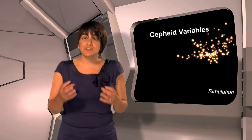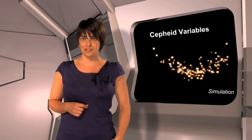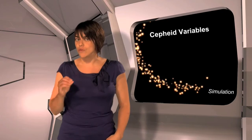Gaia will make accurate direct parallax measurements of indirect distance indicators, such as Cepheid variable stars. This information will have a major impact on knowledge of the distance scale of the universe.